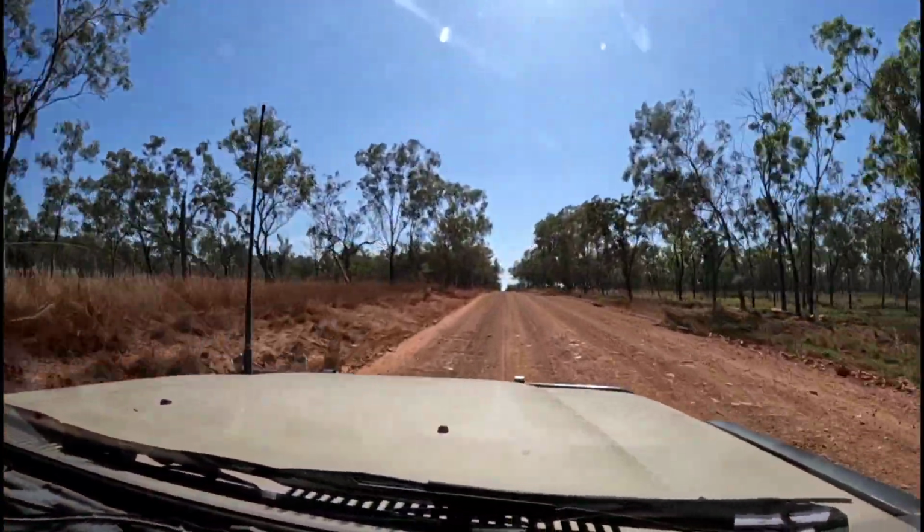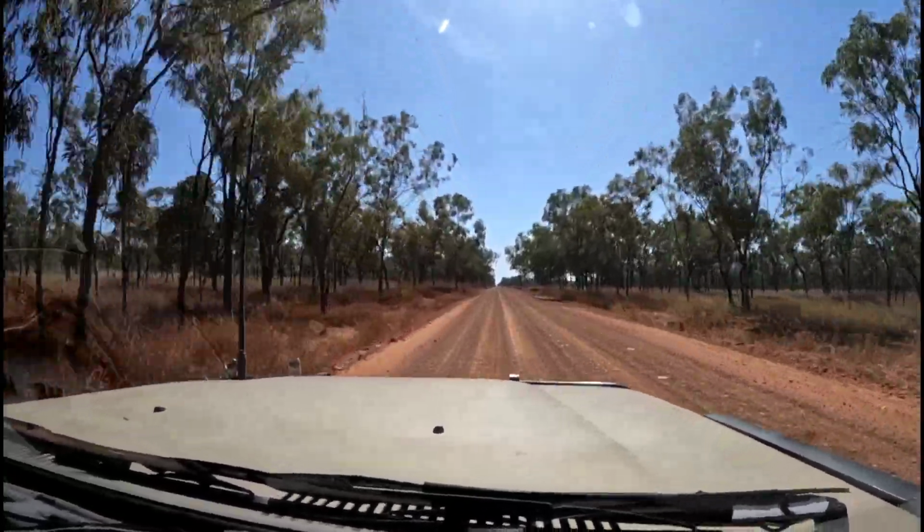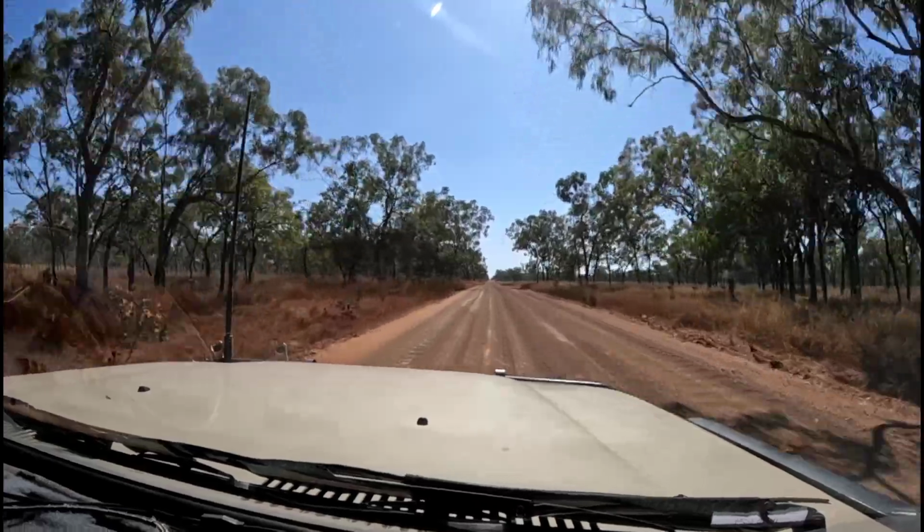Kalumburu track's a bit corrugated. Stop and tighten a few bolts every now and then. So far so good. Don't know how people drag caravans up here though. Man, they must have some issues.